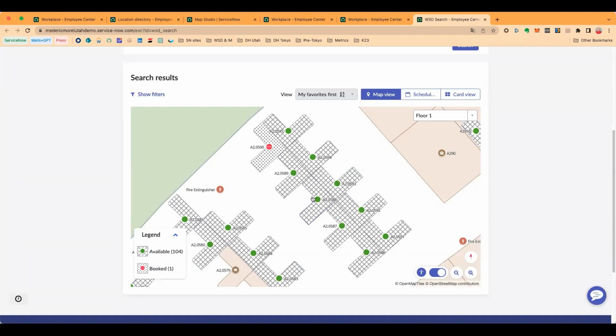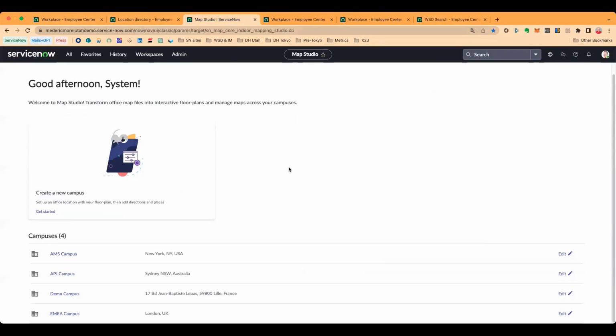for admins. So I propose to go to the admin part of the presentation. As you know, we have the main part when you're an administrator, a WSD administrator. When it comes to indoor mapping, the main part is the studio. So let's go to the studio.